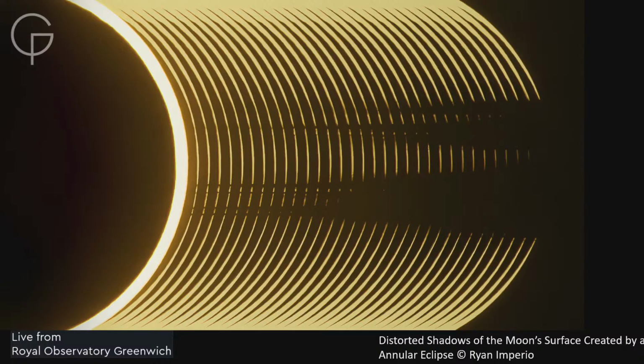Now, as good as the images that we can get with our telescopes here are, they pale in comparison to the beautiful images that are being produced by the astronomers who enter our Astronomy Photographer of the Year competition. And in fact, we have an example of one of those right here. This is, in fact, the winner of last year's competition. This is Distorted Shadows of the Moon's Surface by Ryan Imperio there.